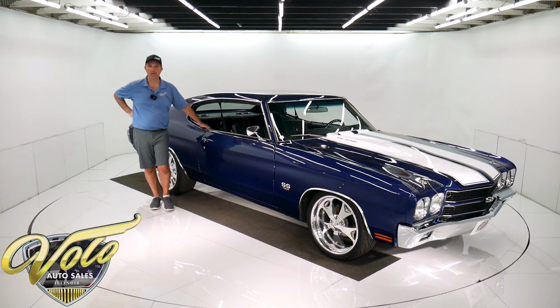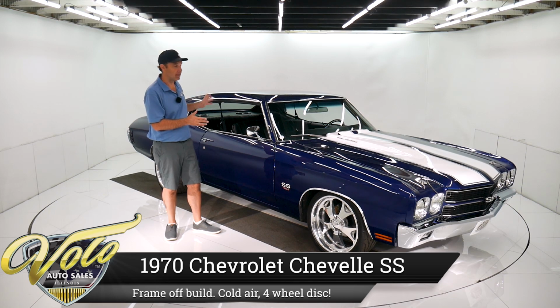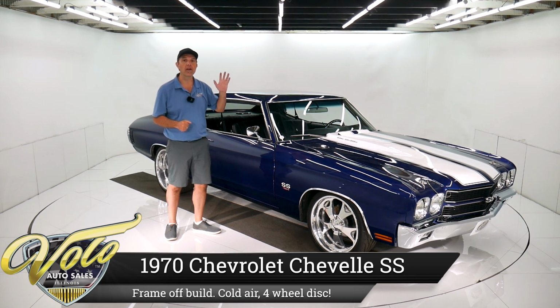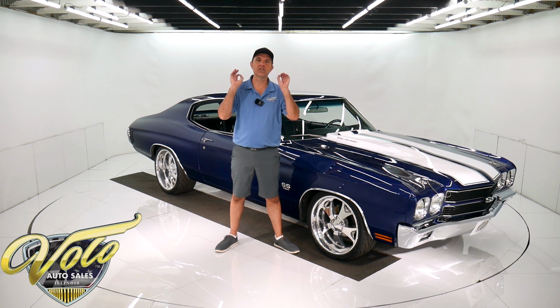I've been looking forward to doing the video on this 70 Chevelle. It's absolutely gorgeous, but I don't need to tell you that. But it's a full frame-off restoration. I spent the day driving this car, and it is sweet.